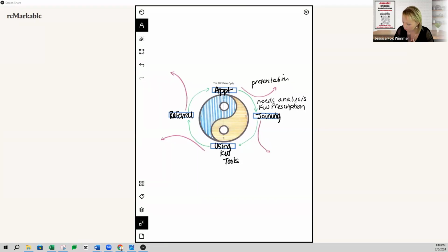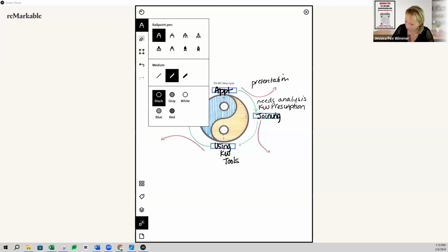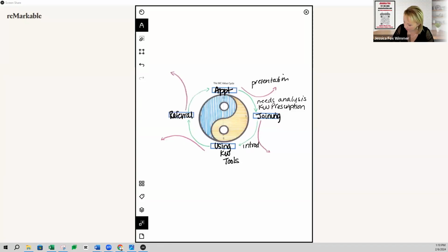Now, once they join, in order for them to be using the actual tools or to follow the prescription that you gave, they need to be introduced to that. Introduced properly. So that's a proper orientation. That's a proper command introduction and onboarding. That's the basics. And then whatever else.